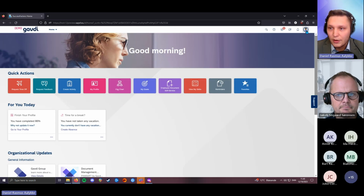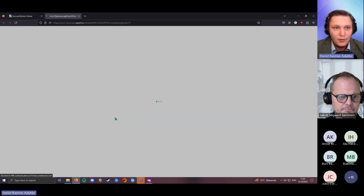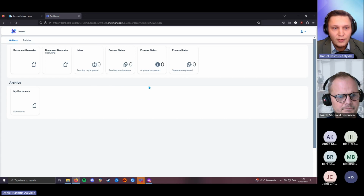So I am now logged in as Hugh Henderson, as we have seen before with Chris Crown working with him, and I also have access to the document management dashboard. Again, it's evaluating what my roles are, what I am allowed to do in the system, in order to show me some tiles. And I am allowed to generate documents also for recruiting. I'm allowed to see process on the documents, and I'm allowed to see my own documents.